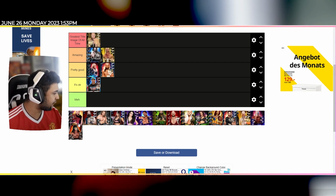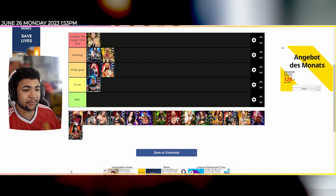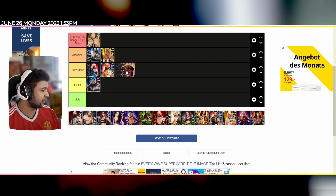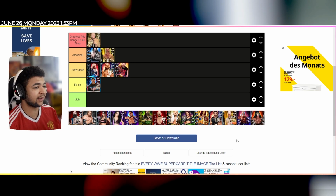Next up, it's Kevin Owens SummerSlam, I think season 2 SummerSlam tier event card. What's that title? Is that the Undisputed? I can't remember what that title is. Let me know in the comment section down below if you guys know what title that is. But that is also going to go in pretty good. Mainly because it's Kevin Owens. I'm a big Kevin Owens fan. I quite like him.